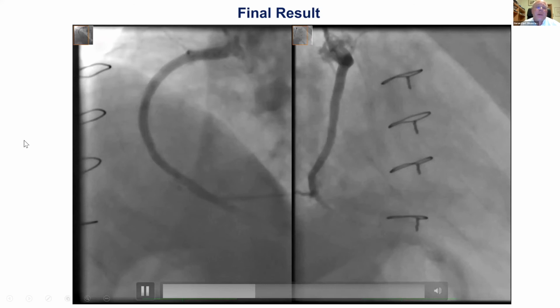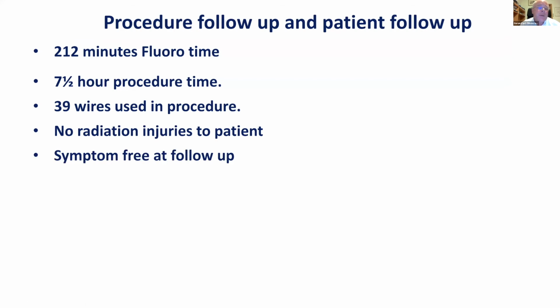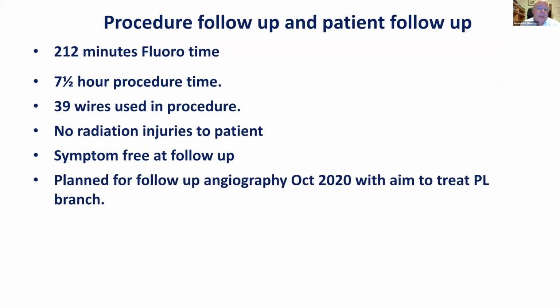The procedure follow-up: 212 minutes fluoro time, 7.5 hours procedure time, 39 wires used during the procedure, no radiation injuries. I checked him after 2 weeks and he looks okay. He actually is doing quite well. He's symptom-free now at follow-up, but we plan to bring him back for an angiography. He's got some distal stenosis in the PL branch and the PDA, and I thought we'd finish that stuff, but not at the time of the procedure.